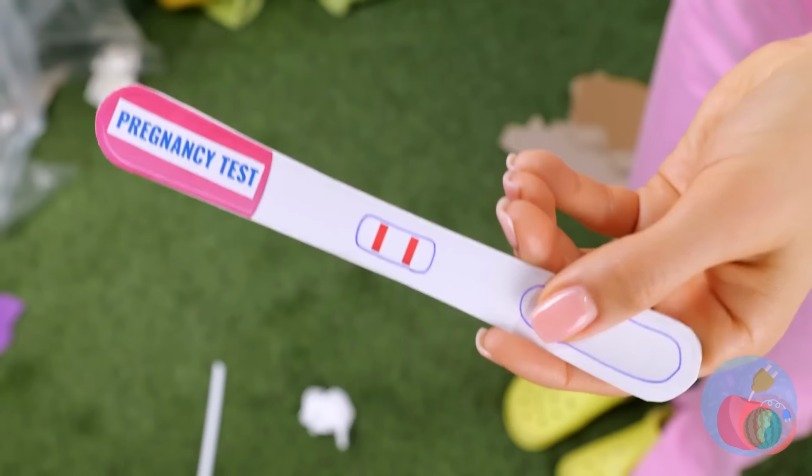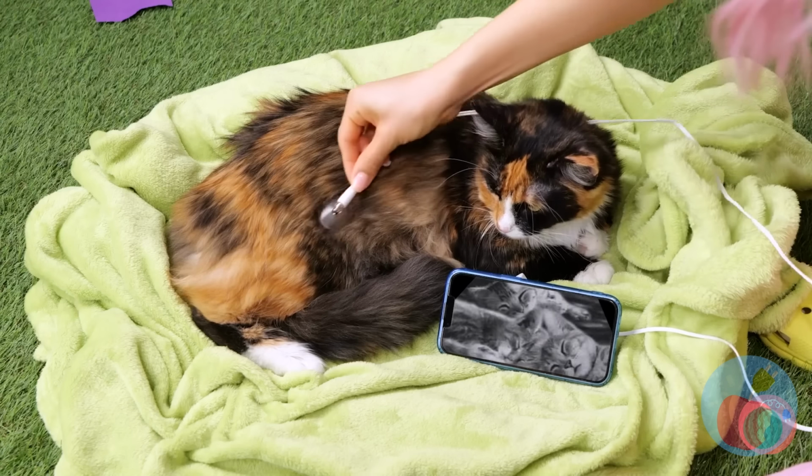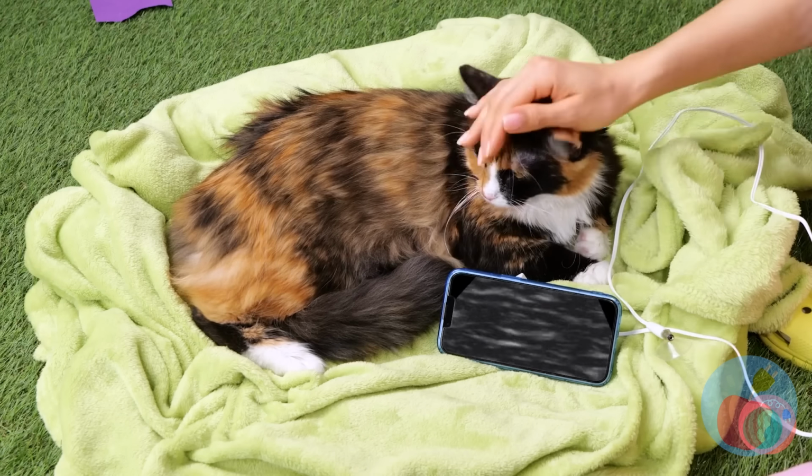Something tells me that's not rain. Whatever it is, it's coming with a chance of kittens. Ooh, are you having a tom or a queen? Two of each?